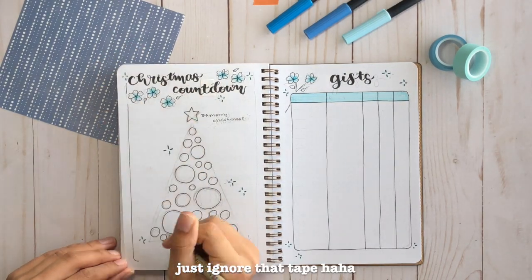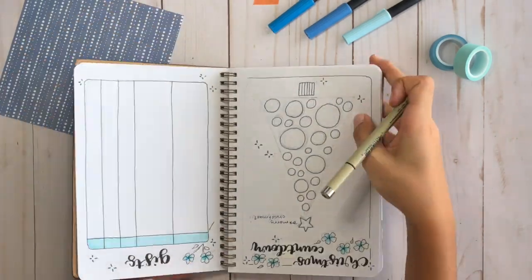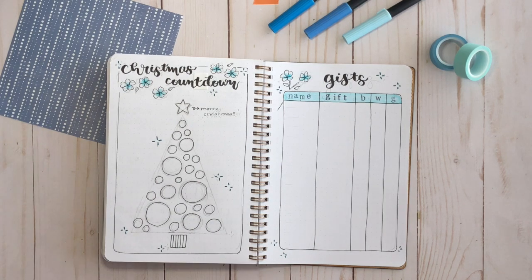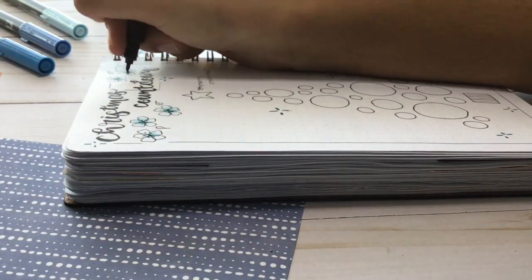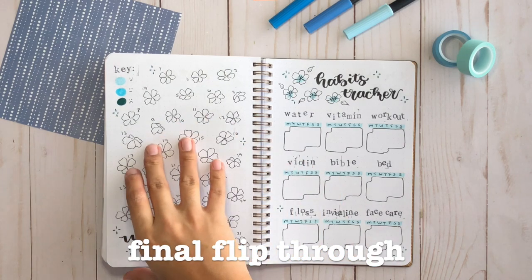I felt like this spread was looking a little plain, and so I added a border to kind of tie things together with the cover page. And with that, this December setup is pretty much done. I'm going back to add the little dots that I forgot in the flowers in the spread before, but after that it's time for the final flip through.